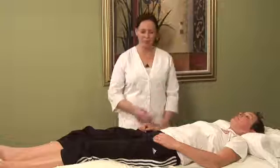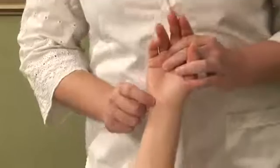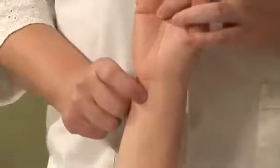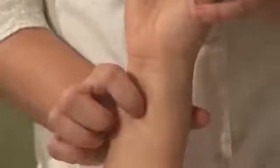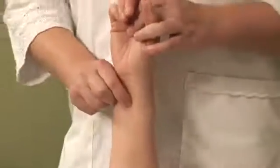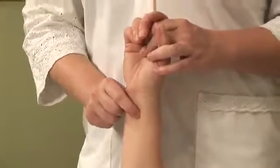This is a point that I show and talk about a lot, and it's a pretty powerful point, located on the inside of the wrist bones in between the two tendons of the wrist, just after the vein crosses. Now, I often show this point for acidity, reflux, nausea, motion sickness, and it works for all of those.